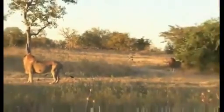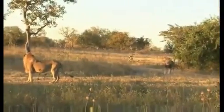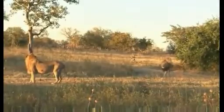Seems to be the lion are maybe going to ignore, or maybe they'll go into the bush and try and come out of the bush. My word, look at that. I want to have my camera out. And there they start moving. Zebra and wildebeest starting to run in the background.